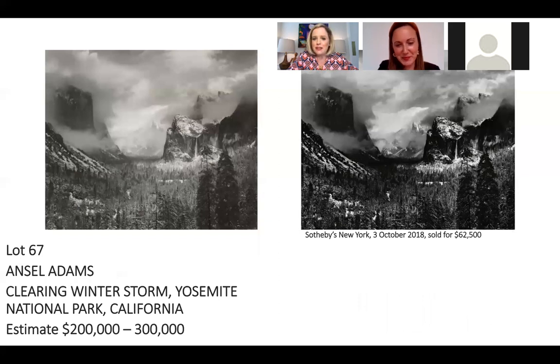So for this program today, I thought we couldn't go without speaking about Ansel Adams. And I think for most people, if you stopped anybody on the street and asked them to name a photographer, there's a pretty good chance that someone would say Ansel Adams, and maybe even be able to reference this photograph. So let's take a look at lot 67, Clearing Winter Storm, Yosemite National Park, California. Yes, we are absolutely thrilled to have an early print of this defining image.